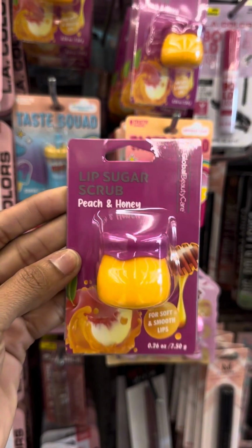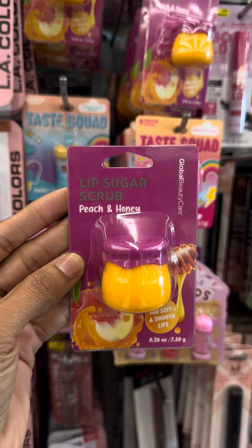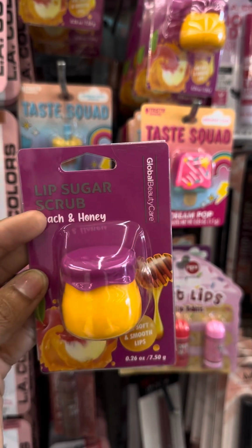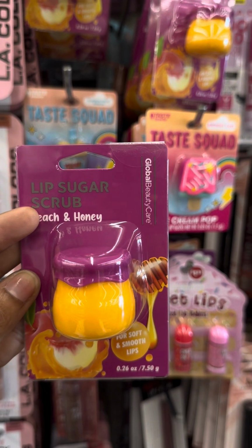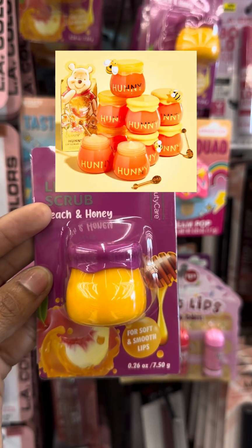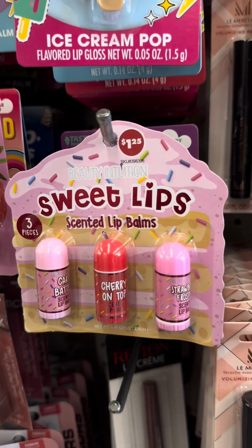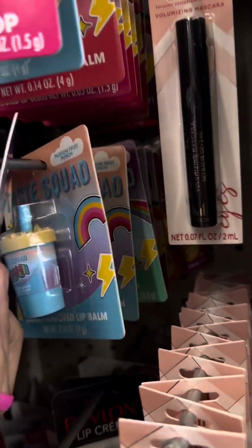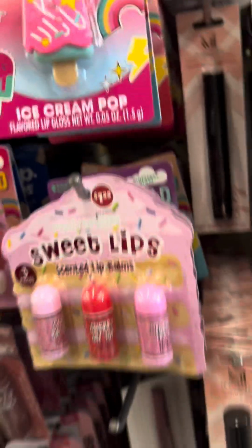Now they have more of these lip sugar scrubs from Global Care Beauty, but they don't have the little wand that would make these so good. The only thing I've seen close to this is from ColourPop a while ago. And they've got these cute little sweet lip scented balms. They're tiny. And got all the other cool ones in the back.